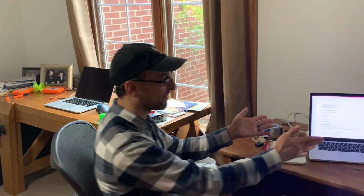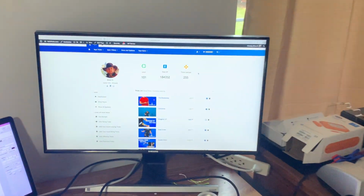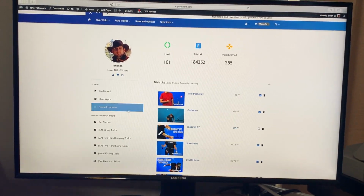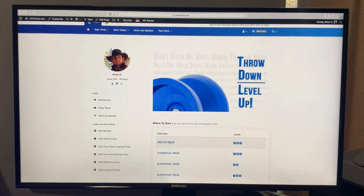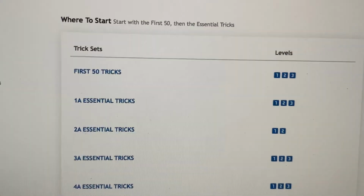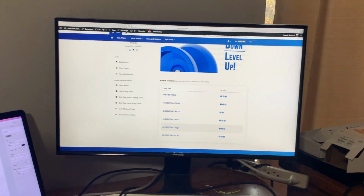You know, there's a lot of stuff that I didn't even know that we taught that are really great tricks. So if you're kind of new to the module system, I know we showed this a little bit in the previous video, but obviously you're going to want to go to the Get Started page first. You can go to the first 50 trick list. Now, once you have mastered that list, probably the next thing you're going to want to do is go through the essential tricks for whichever style you're looking for. For example, if you want to jump right into 4A, you can totally do it.